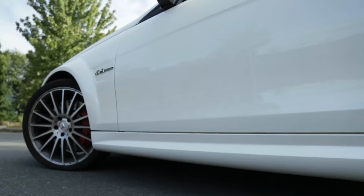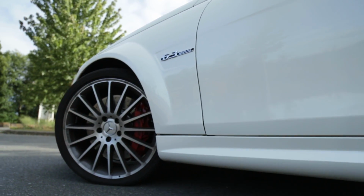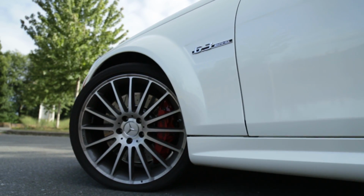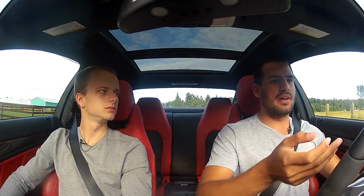A muscle car that can actually take corners. When I was first introduced to the C63 AMG, it was on Top Gear, with Jeremy Clarkson driving a C63. The two main things said about all AMGs, but specifically the C63 at the time, was that the suspension, the ride, is terribly hard. Everyone said, you buy an AMG, but it's such a hard ride.